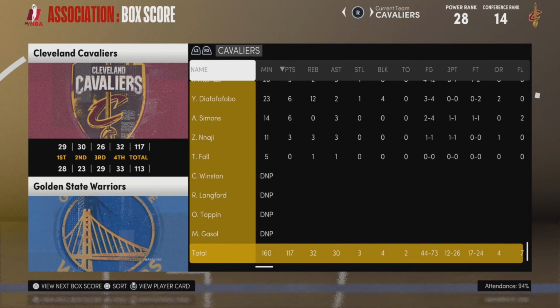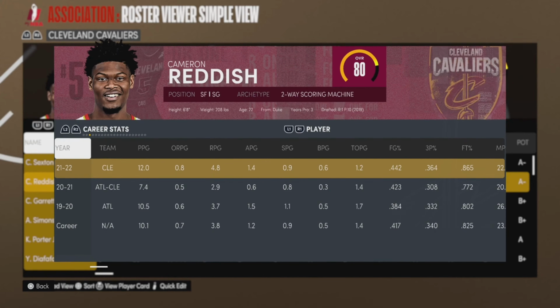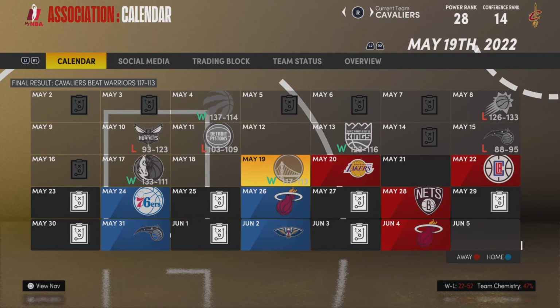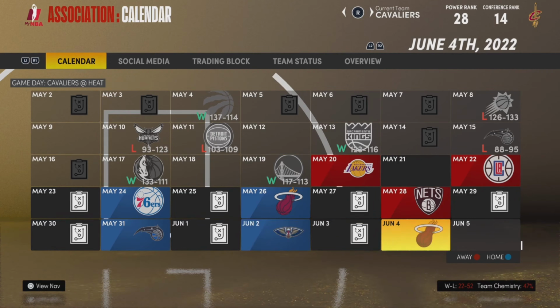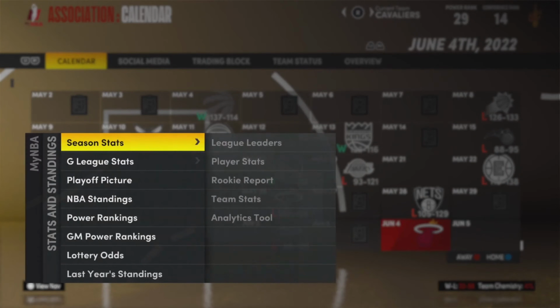Speaking of Cam Reddish, can we just talk about how much improved he's been this year? Only averaging 2.5 more minutes per game, but his numbers, specifically his scoring numbers, have massively increased. Reddish is 5th for most improved player behind Wiseman, Tyrese Halliburton, Killian Hayes, and Marvin Bagley. So it's good to see Cam Reddish getting some well-deserved recognition because he's been really good, specifically these last few months of the year.